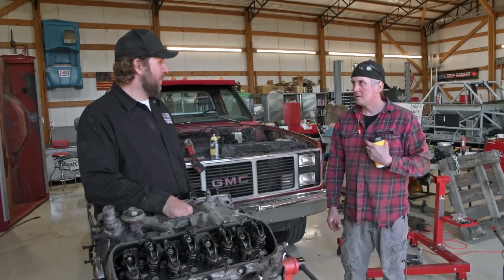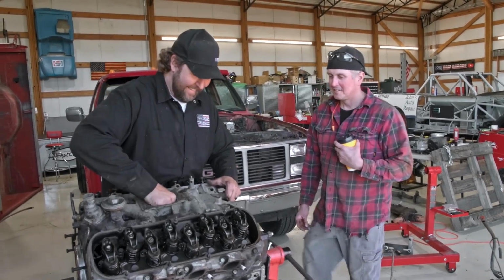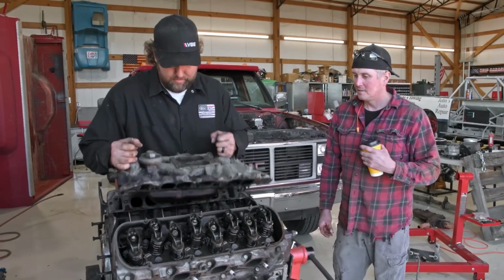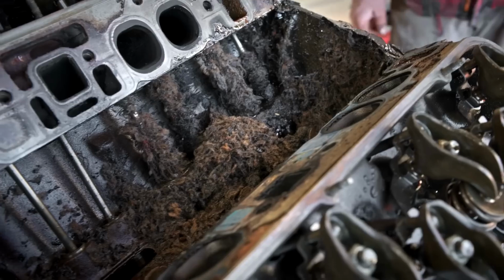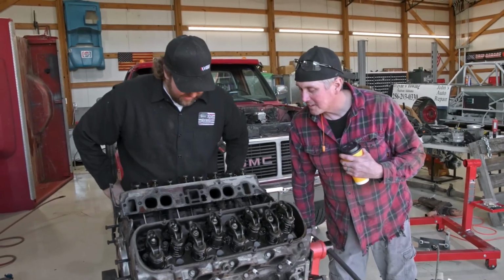So I'm gonna lift this 124-pound intake off, and we're gonna see. I'm gonna spill my coffee. Oh, geez. Oh, dang. That's where they were at. It looks kind of like a dead raccoon in there. The crank's not wiped out, though.